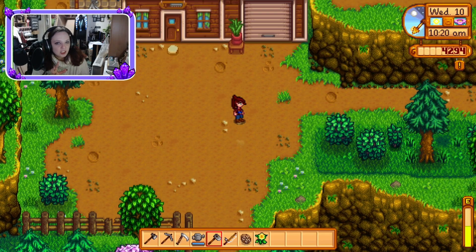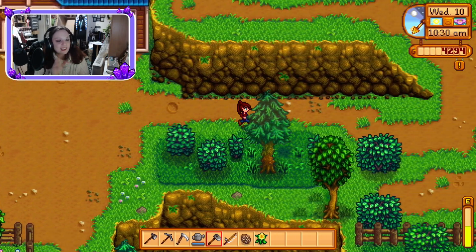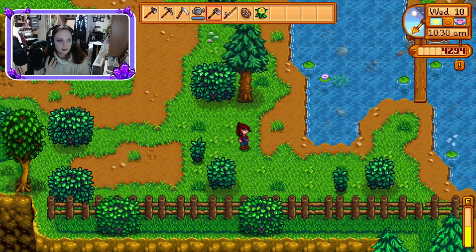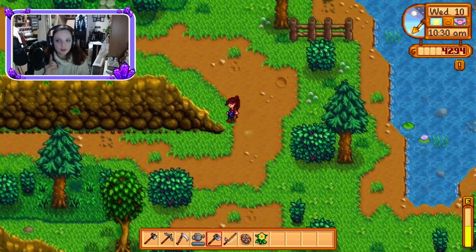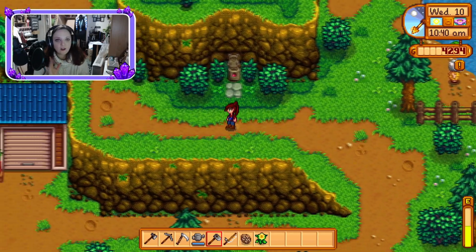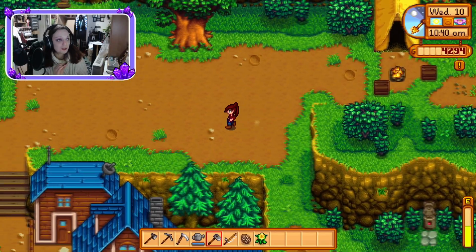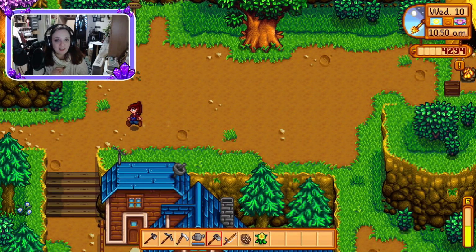Ish. What do I mean by ish? Well, I'm redoing that corner so that it's a proper streamer setup. So there's going to be, I've got an IKEA Kallax shelf, which I'm building behind me and have been building for weeks because I take forever to unpack anything or do anything.